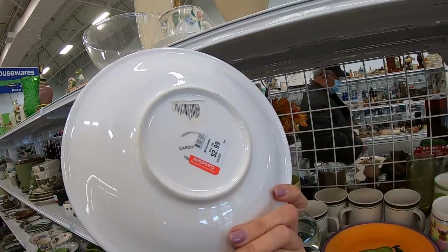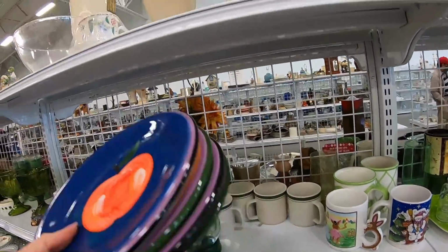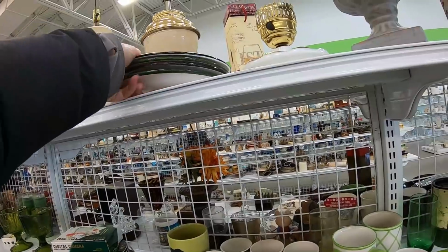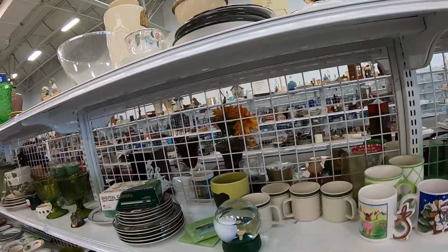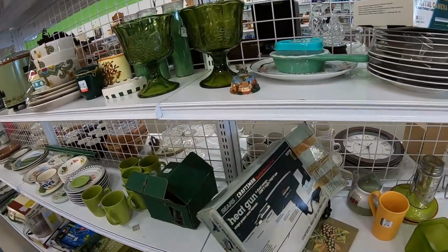So as I went through them, I didn't think they were that great. I liked the cherries one the best, and they were quite heavy, probably like a ceramic stoneware, I'm gonna guess. Let's keep going and see what else the green aisle holds.